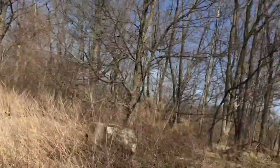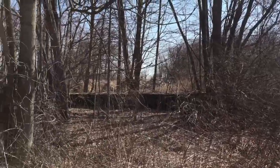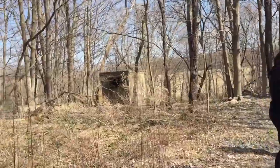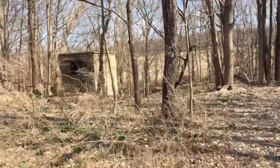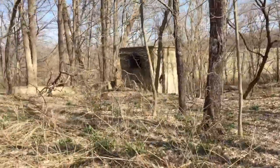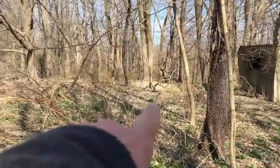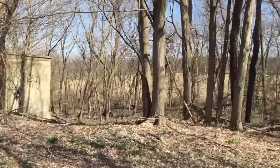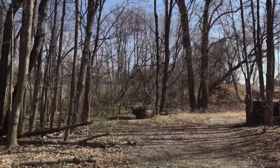Did you girls notice that platform over there? Yep. What's down over there? Is there a creek? Not really much to look at. No? A lot of garbage. Okay. Looks like a little bit of a foundation over there for whatever this was. And then you have this platform over here. Would have been.